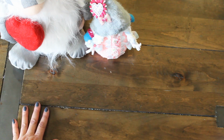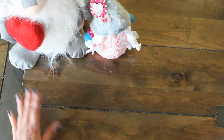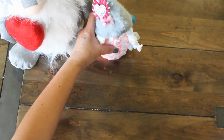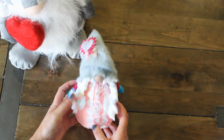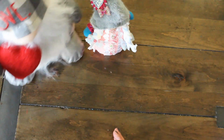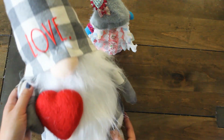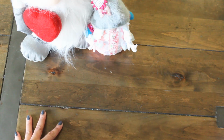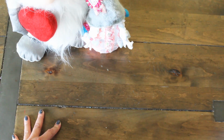I got a notification from the post office saying I had mail. I thought it was from another friend that had sent something over, and as you can see, I have my cute little gnomie Barbara here with our other gnome that we got from Marshall's. And this special mail, I had to wait for Emmy until she came home, and she's just getting her backpack.